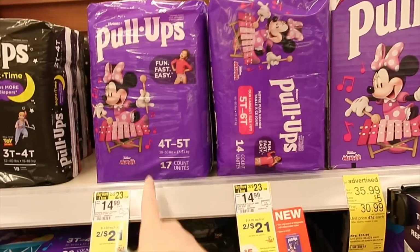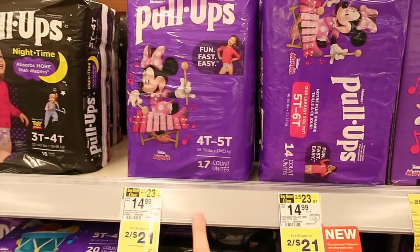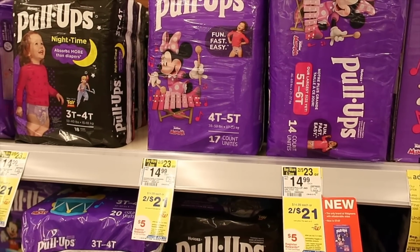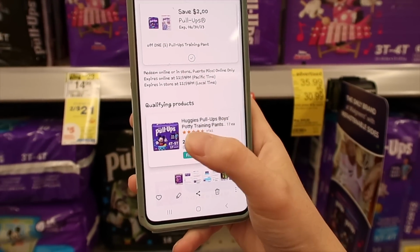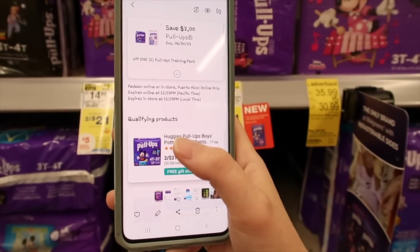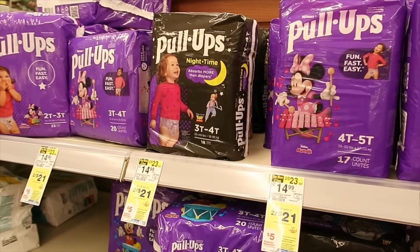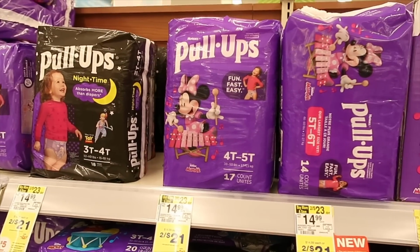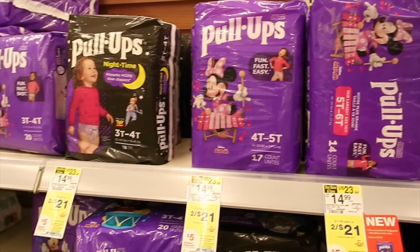So here we have the Pull-Ups diapers, 2 for $21. You're actually gonna buy 3 of them. I currently have a $2 off digital coupon. Now you guys might have more since I did this deal last week, but I only have 1 $2 off digital coupon. You are gonna pay $29.50 for 3.